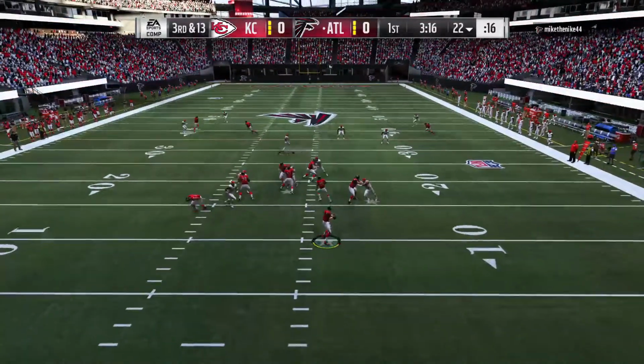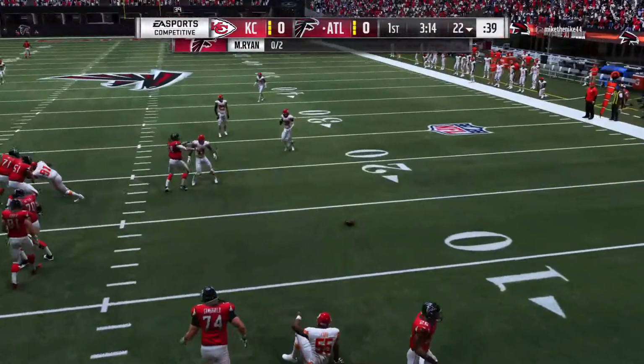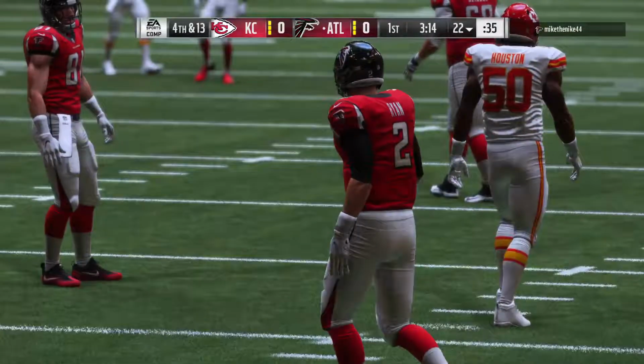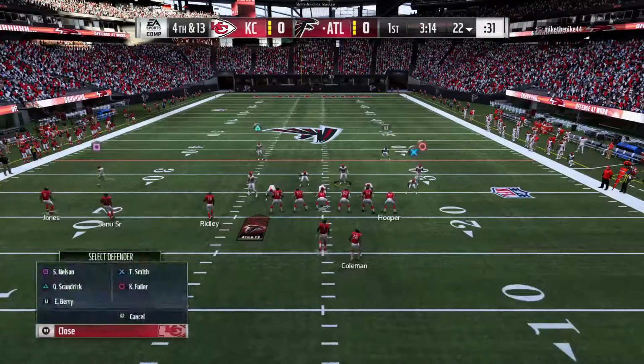Throwing on third and long. Ryan. And that is incomplete. And third down is a key down in any game you play. And third down defense, something we've got to watch in this one. Got to be effective on the passing downs. That's a pretty good first step right there.